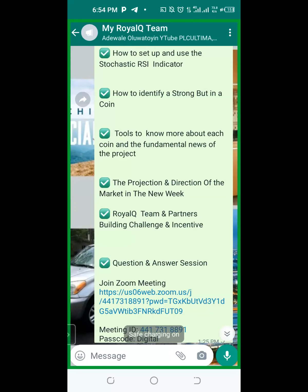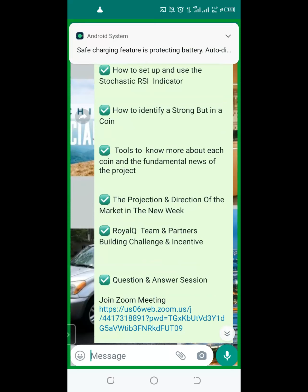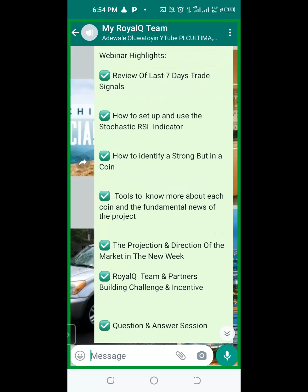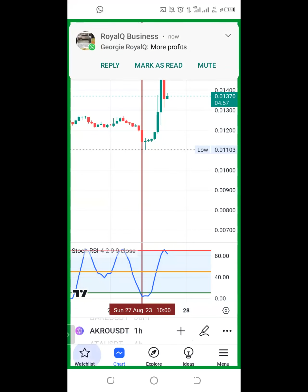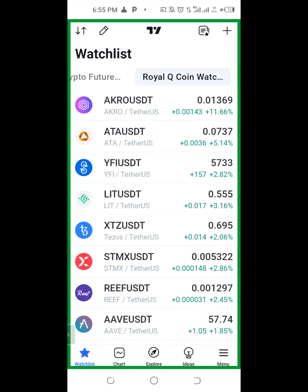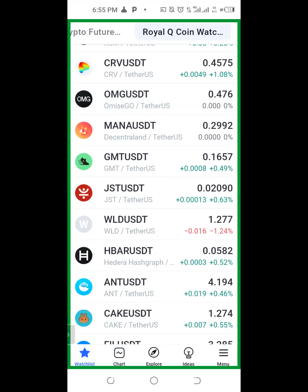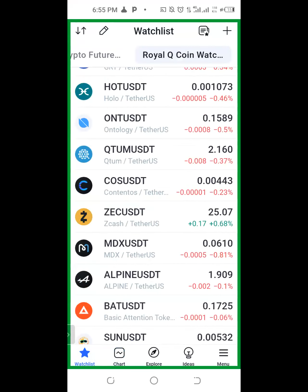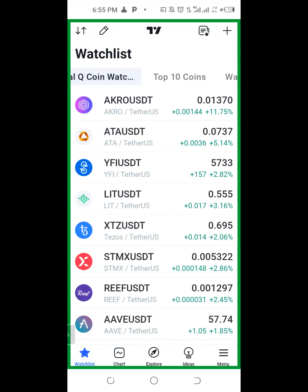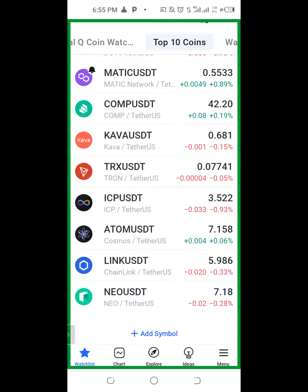Now, the next thing I want to talk about, I think I'm already almost done. Let me do a projection of the market in the next 1 week. One of the ways you can have a projection of the market: I can see that the coins are already picking up now. What determines the movement of the market is Bitcoin. So if you see where Bitcoin is heading towards, you will know what you should expect in the next 1 week. Let's go and check Bitcoin.